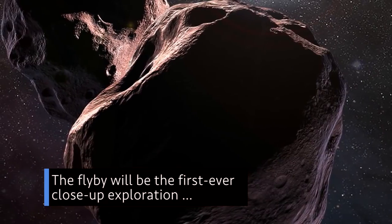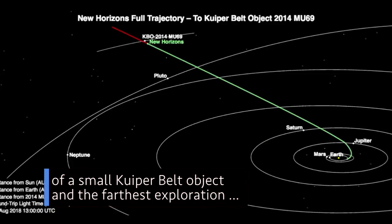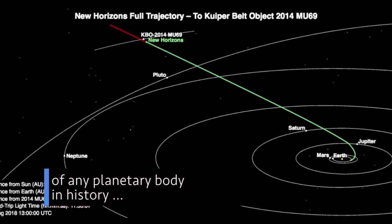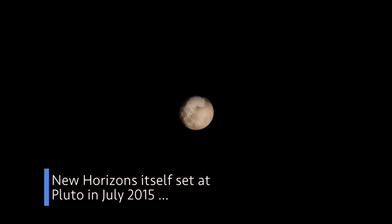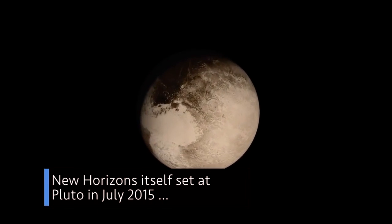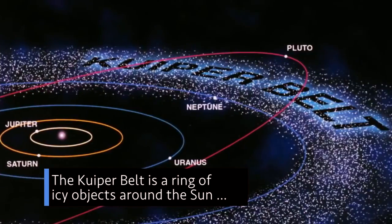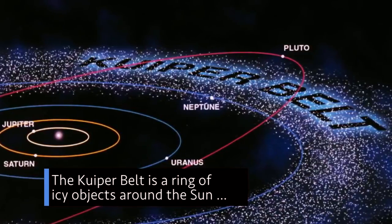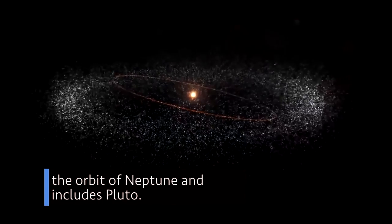The flyby will be the first ever close-up exploration of a small Kuiper Belt object and the farthest exploration of any planetary body in history, shattering the record New Horizons itself set at Pluto in July 2015 by about 1 billion miles. The Kuiper Belt is a ring of icy objects around the Sun that extends just beyond the orbit of Neptune and includes Pluto.